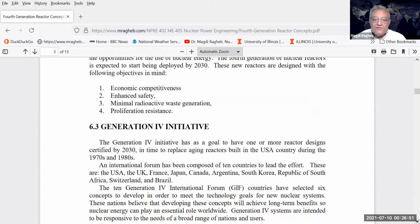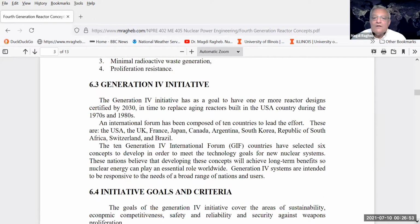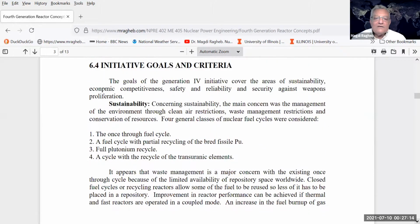That started an initiative between 9 countries. These include the United States, the UK, France, Japan, Canada, Argentina, South Korea, the Republic of South Africa, Switzerland, and Brazil. These are 10 countries. And they ended up selecting 6 concepts for further and deeper investigation. And again, the idea is to provide higher sustainability.